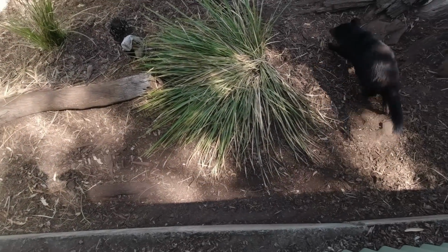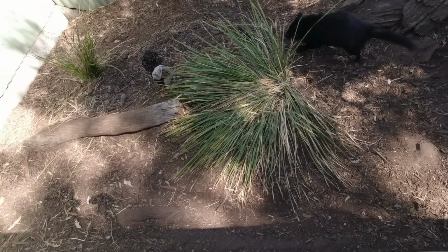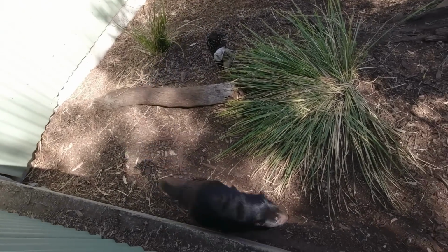It is a Tassie Devil, apparently going quite mad, enjoying a captive life.